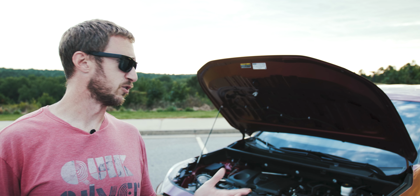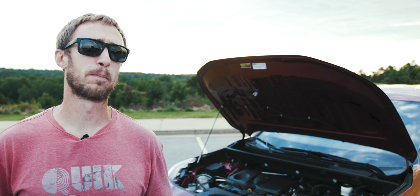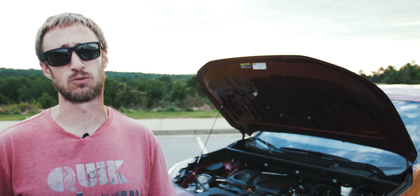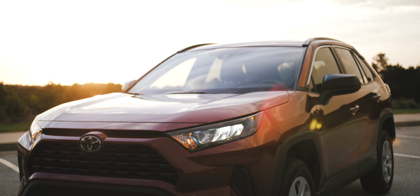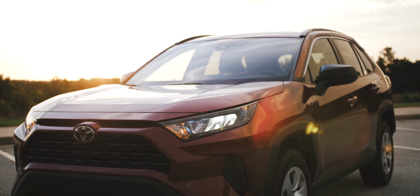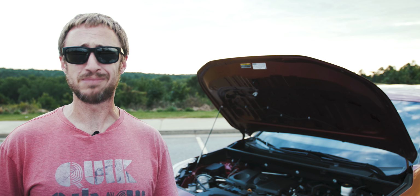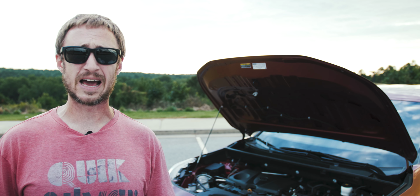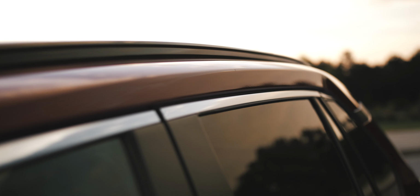Under the hood is Toyota's 2.5-liter four-cylinder engine, making 203 horsepower and 184 pound-feet of torque, all running through an 8-speed automatic transmission, which results in a 0 to 60 time of about 8-ish seconds, and an average fuel economy of right about 30 miles per gallon. So is it fast? No, it isn't. Which is kind of the whole point, because it's for a teenager.